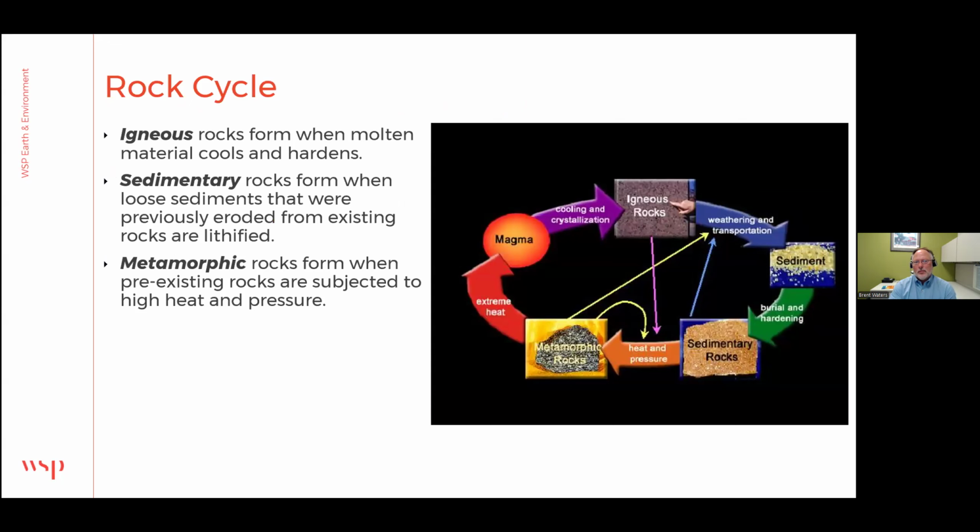So the rock cycle: typically, igneous rocks form when molten material cools and hardens, whether in the subsurface, deep in the subsurface, miles underground, or at the surface through volcanic eruptions. When that igneous rock erodes and gets deposited through streams and rivers, deltas, and oceans, it forms, through time, heat, and burial, consolidated sedimentary rocks. And then if that material is buried deeper, under extreme heat and pressure, it will form metamorphic rock. And so that's the rock cycle.